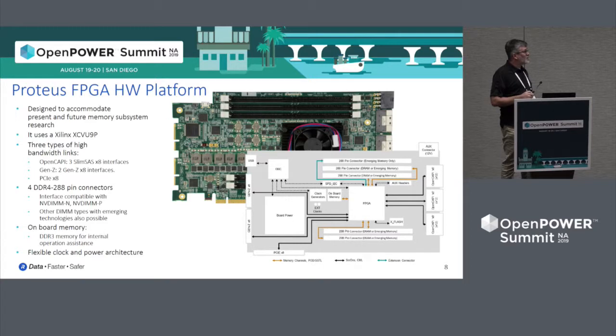So you can take any one of those and replace the DDR4 DIMM with a custom board, which we did for flash. We built some DDR4 DIMMs with a couple of pieces of flash, and we have an example of that out at the OpenCAPI table.